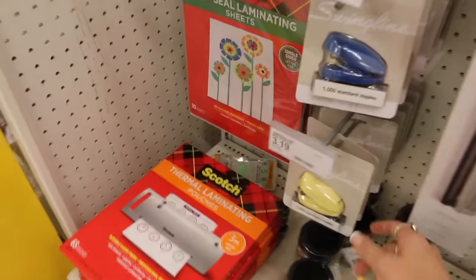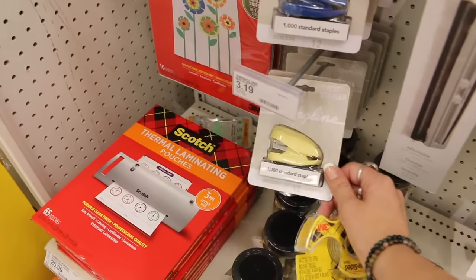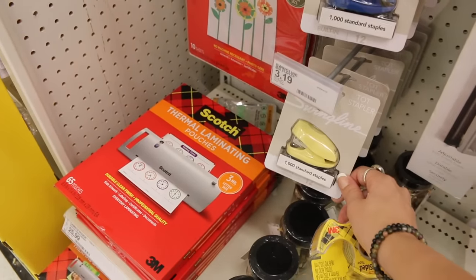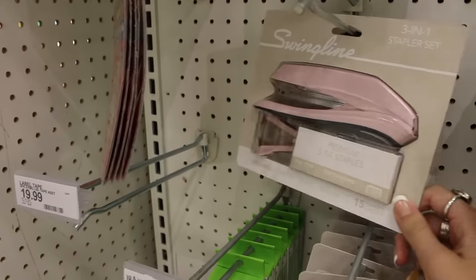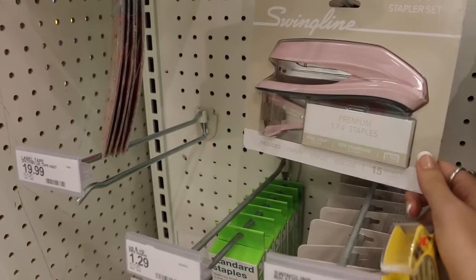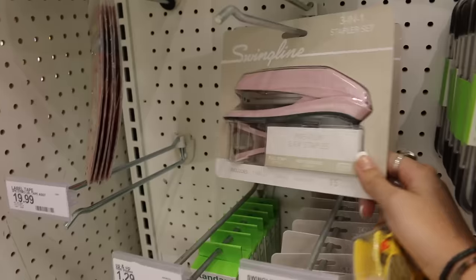Wait, but this mini stapler is really cute too. I love the yellow. I don't need this, but wait, but the pink, stop. This is so cute with the matching. It would be so cute if they had pink staples too. Ugh, I love that. I don't need a stapler, but it would look so cute on my desk.